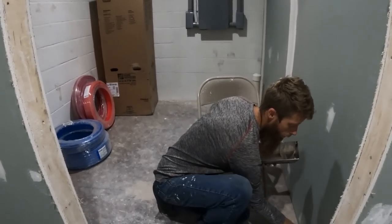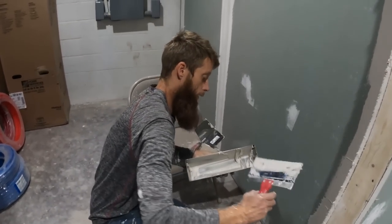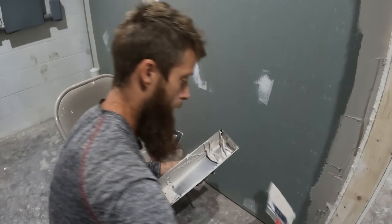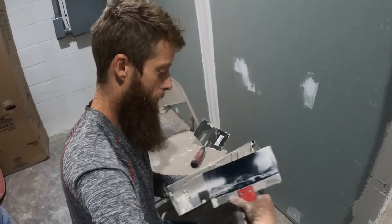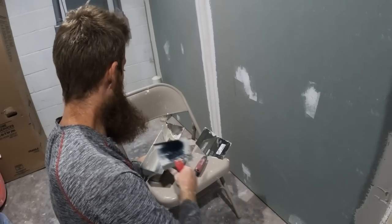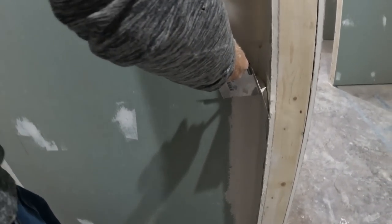Yeah, you're making progress. I had to do a learning curve on these corners, which is why I'm just like, nope, you know what? Let's pack it full of mud for right now, because I can always scrape it out. Just like so. Nice.